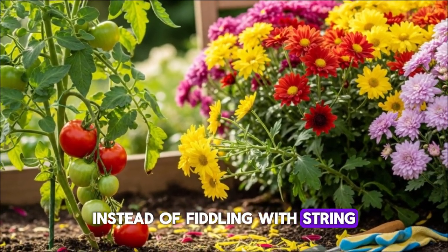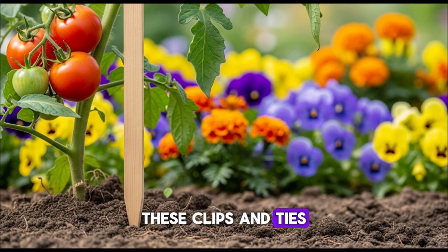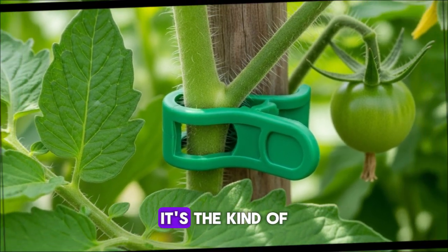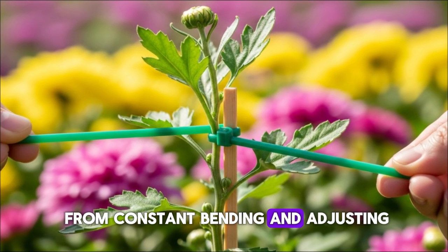Instead of fiddling with string or bending down over and over again to fix things, these clips and ties are quick, easy, and reusable. Just one gentle clip, and your plant is standing tall and happy again. It's the kind of task that takes seconds but saves your back from constant bending and adjusting.